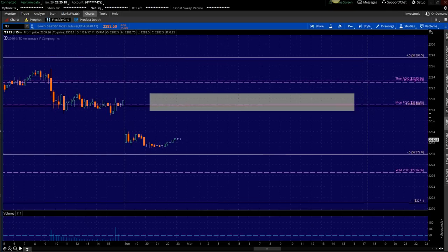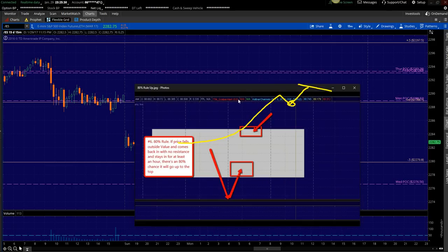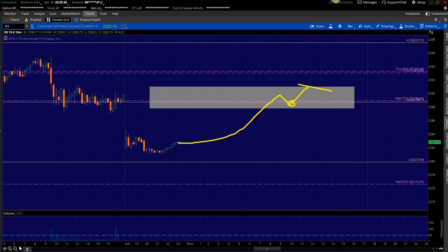Okay? Then what I'll be looking for if these bulls want to show some strength: get through Monday's POC and hold higher lows, and I want to look for entry. So then I want to look for buy triggers, and then there are the spreads or at the money binaries, and then I take my profit at value area high, and that would be an 80% rule to the upside. If price comes back inside value and holds higher lows, there's an 80% chance price is going to run up there and touch value area high. Once we get up there, I definitely can look for my sell triggers at VA high.